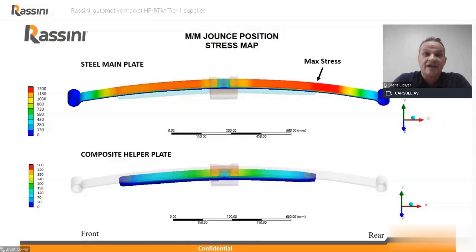Just a quick look at the FEA design approach. This main plate is made from the high-strength steel alloys that we mentioned earlier, with a parabolic design, and we also design it on purpose to have the higher stress on the rear side of the leaf spring. And in the composite helper plate, you can see the stresses are quite a bit more evenly distributed as well. It also has taper thickness variation to maximize the stress distribution and the material properties.